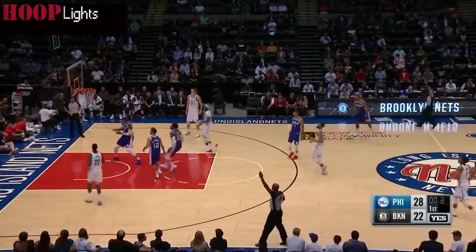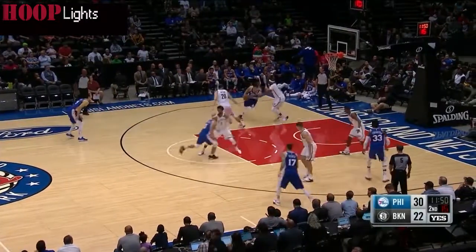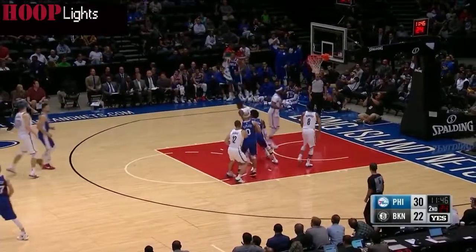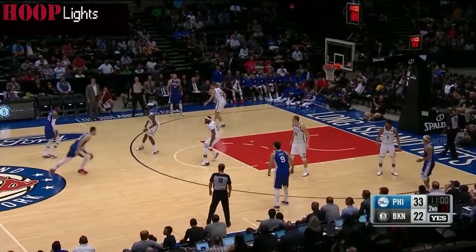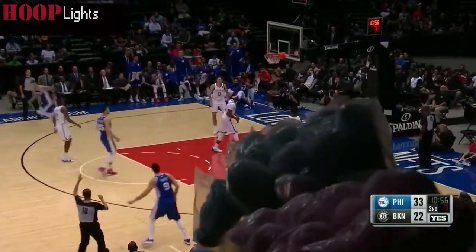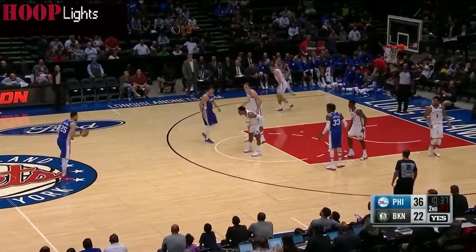Booker can't hit. They are all obviously incredible supporters, but they follow, and they will get on Kenny as well. They love this. Here's Šarić, another try. Another make from three as Mozgov couldn't play. Preseason basketball. Love it.